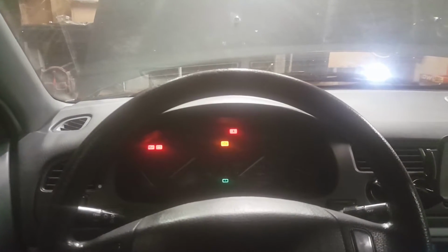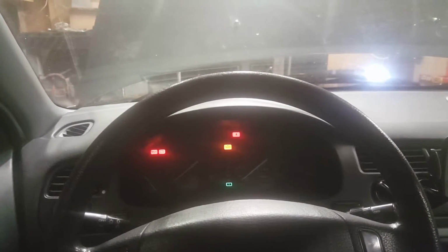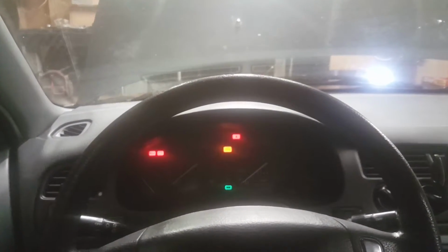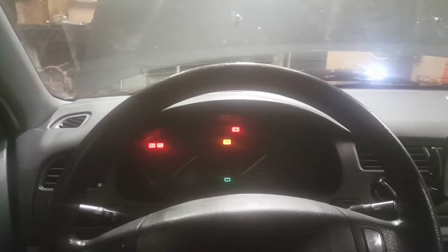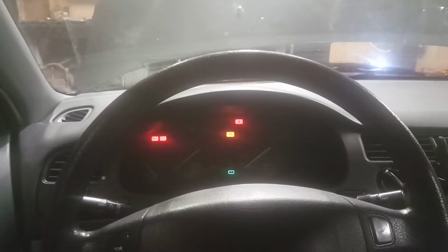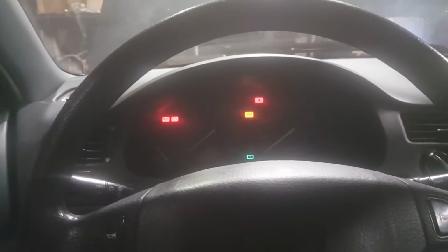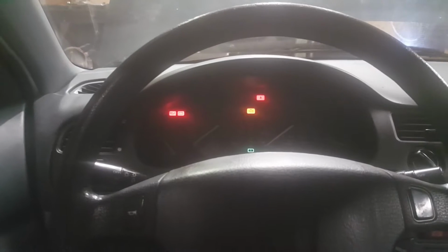What's going on, everyone? Today I'm going to be working on a 1997 Honda Accord with the F22 motor, which is the 2.2 4-cylinder that came in this vehicle. There's also a 6-cylinder variant, but this one does not correspond with that one. The vehicle has 167,000 miles on it.